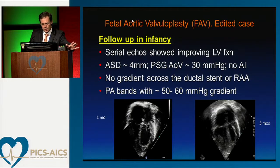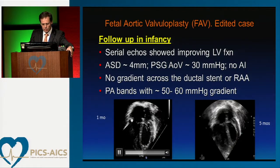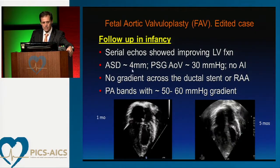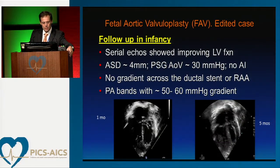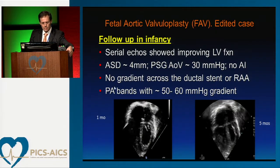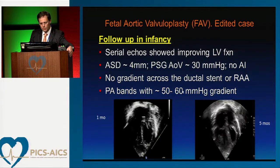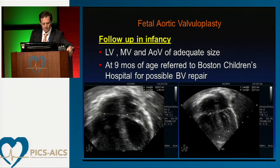And this is what I think is very interesting in this case. During infancy, the serial echoes showed improving right ventricular function. As you can see here, the ASD measured about 4 millimeters. There was not much gradient across the aortic valve. There was no AI. There was no gradient across the ductal stent. There was no retrograde aortic arch obstruction. And bilaterally, we observed a gradient of around 50 to 60 millimeters in both PAs. The mitral valve was about the same size as the tricuspid valve. The LV length was adequate.